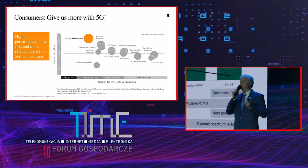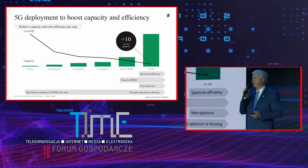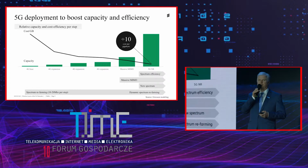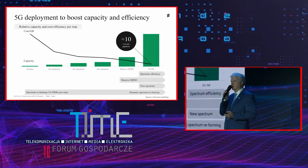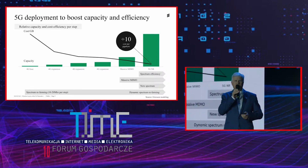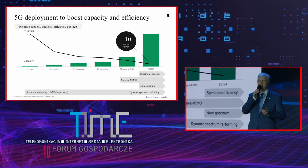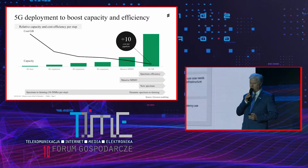But all this means that much higher bandwidth is needed, and thank goodness for 5G, it's going to lower the cost per bit delivered for service providers. For sure, 4G expansions, massive MIMO coming in will lower that cost per bit, but 5G, with a new spectrum, spectral efficiency, and lower power, will actually give a 10 times less cost per gigabyte delivered.